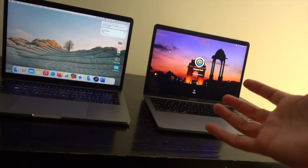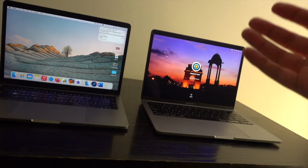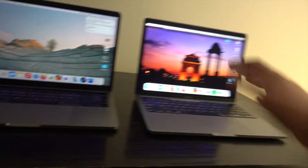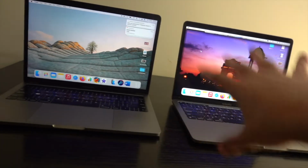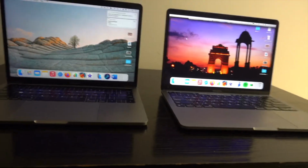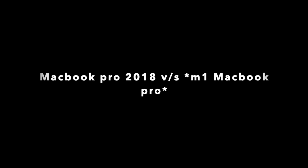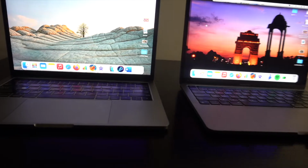I'm making this review for those people who, like me, are confused about whether they should upgrade from a 2-year-old, or 2 or 3-year-old MacBook, to the latest edition. So let's get into it. Let me turn the brightness up and start my spiel. I'm going to be talking about changes which have happened.